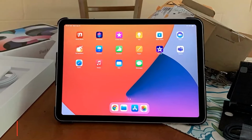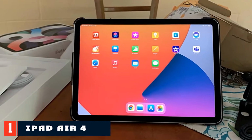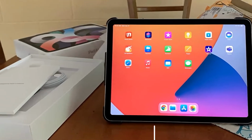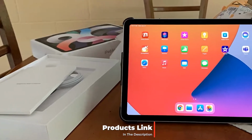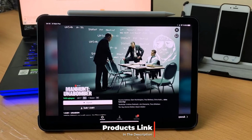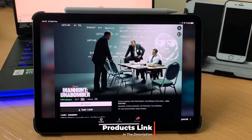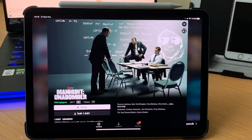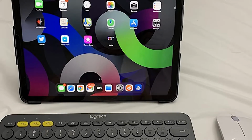At the first position of our list, we have iPad Air 4. The iPad Air 4 is simply the best iPad that Apple has out there right now. Yes, the iPad Pro is slightly more powerful, and yes, the iPad 10.2 is more affordable. But this model takes the best of both worlds and merges them for near perfection. In fact, this is the best tablet bar none.